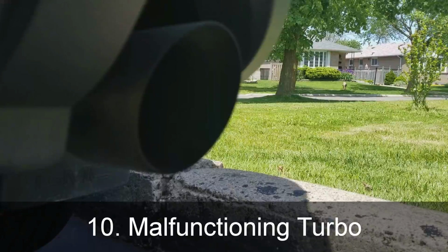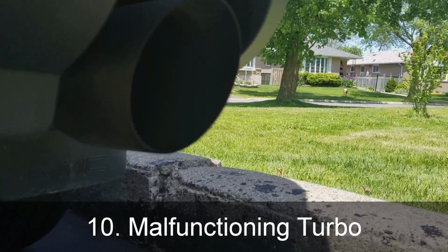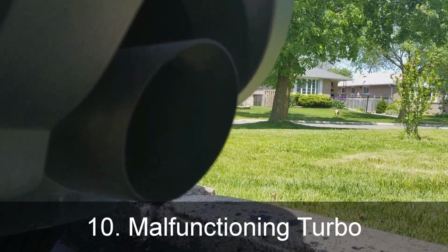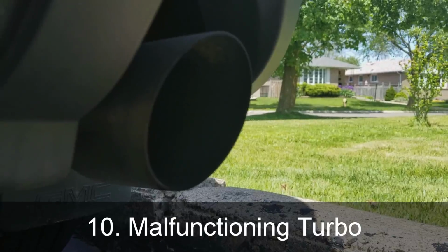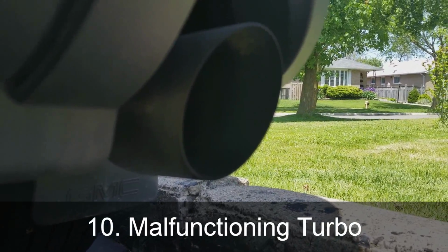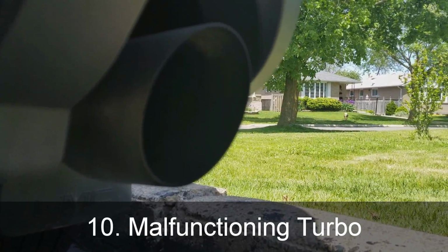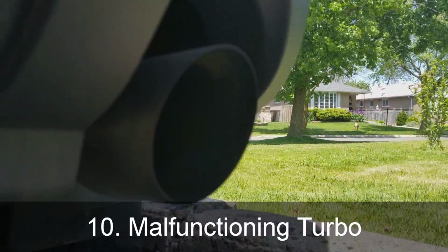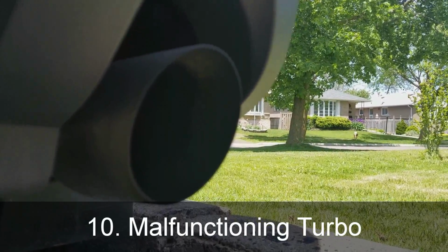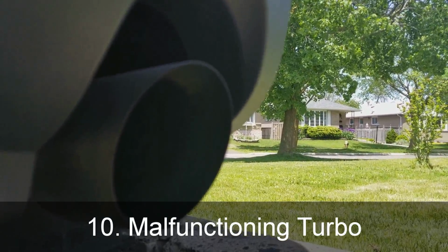So this last one here is something that at one point only tuners and people with high performance cars really had to worry about. But as turbos become more and more prevalent, this will become an issue as time goes on. This is talking about turbo leaks or turbo issues. If you have a car with a turbocharger, and again, because turbos in the modern car at such a mass market level are very rare, only starting to come up now, you may not have this issue for a bit.